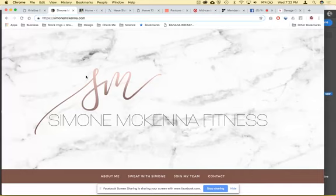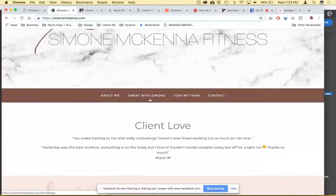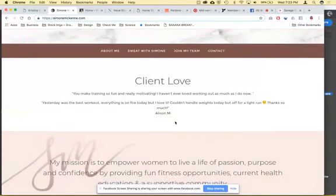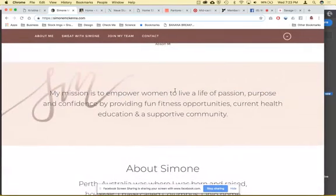So again, immediately when you land on here, you know it's feminine. There's the marble, the stone in the back, the script SM, but it's still got a little bit of modern in it. The Simone McKenna Fitness is in modern fonts. You've got very simple anchor links, which lead down here. Again, you've got that social proof here. You've got a little bit about the company, so her mission.